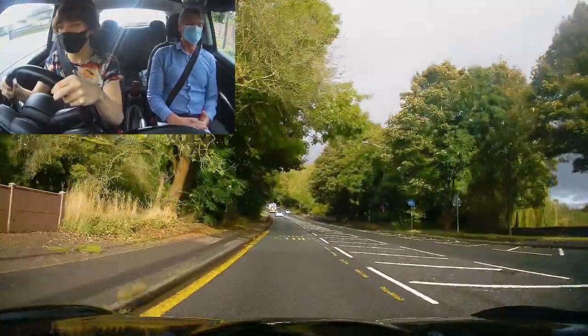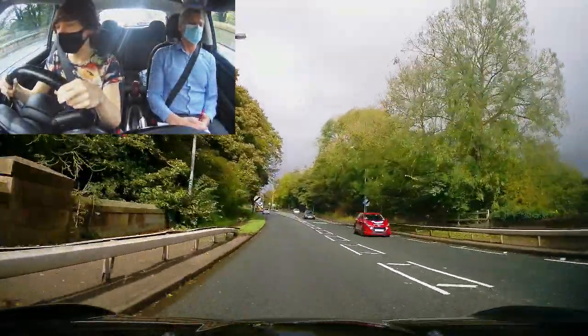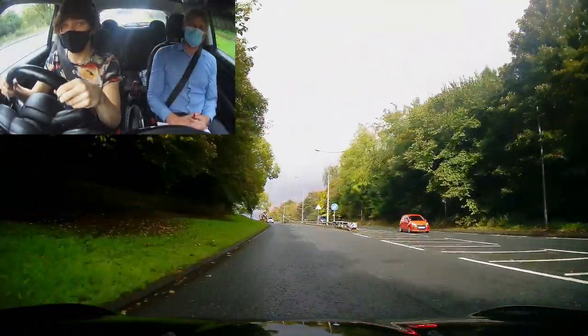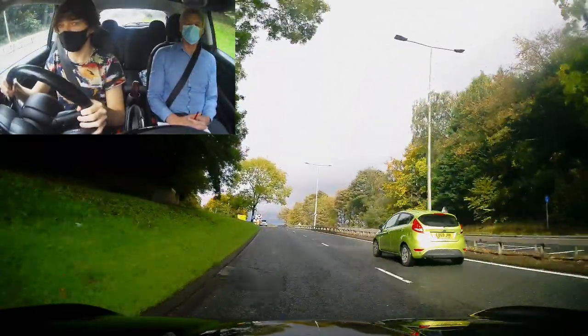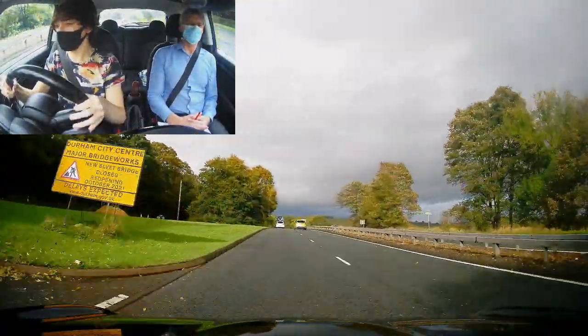Wow, this is impressive, Jake. We've got the wagon up ahead, not driving that fast, it must be fully loaded, and you look to overtake it. The only thing you need to improve on with the overtaking here is you need to get past a lot quicker than what you did. When you overtake vehicles, learner, get past as quick as you can, obviously without breaking the speed limits. But this is very impressive work from young man Jake.